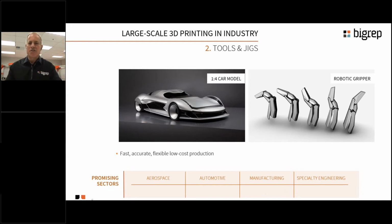The second application for large-scale 3D printing in industry is for tooling, jigs, and fixtures, and this is probably the largest growing area for BigRep and for large-scale 3D printing in general, because it adds so many benefits to the manufacturing floor. So what I mean by tooling and jigs, I mean on the manufacturing floor. And I put that into 3 different categories. One is speed of manufacturing. If you're able to have a custom tool that can support your manufacturing process, you can make that part faster and improve the efficiency of your manufacturing process.